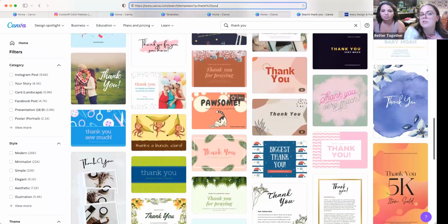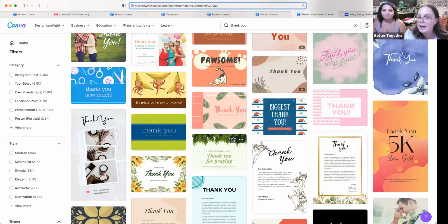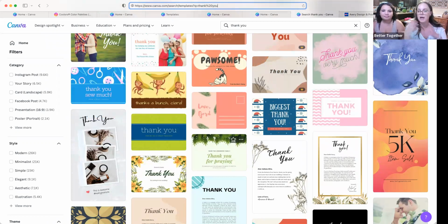Like for example, stop for a second, this possum one with the cats. Granted, if I open that template up, there's going to also be other sized things with the same font, the same backgrounds, the same cat, maybe doing different things, right? So if cats are in your brand, this would be an awesome template for you because then it will have corresponding templates that you can maybe use for your thank you cards or your thank you stickers or your samples and things like that.